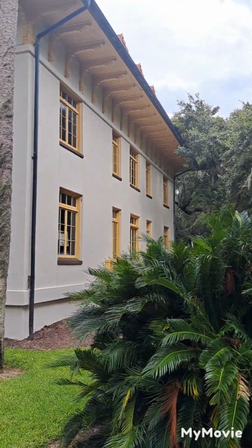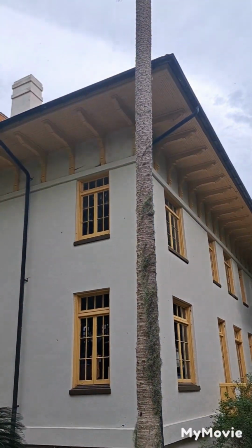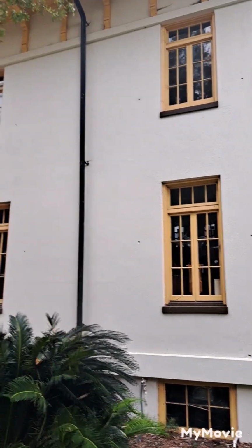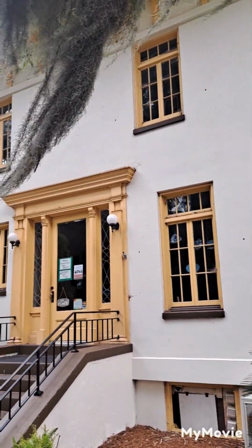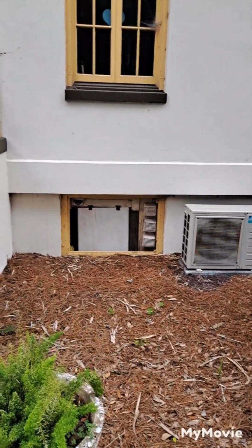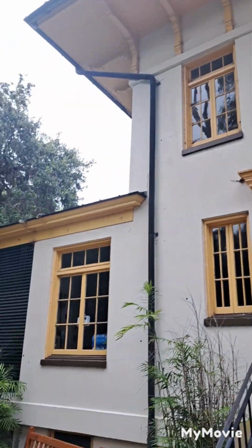Okay, this is the side facing the river. And this is the side where the door is where you go in. I think that's a unique looking overhang for the roof out there. That's really interesting. This is the entrance to the art gallery. Been in there many times, really nice. As most of them have, they have basements. This is the big door. All these cottages have super big doors for moving stuff in and out.